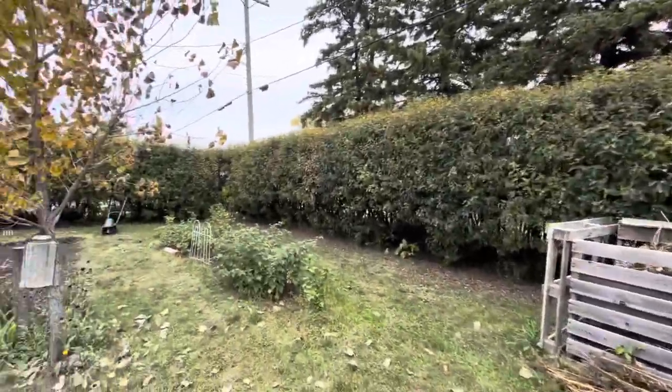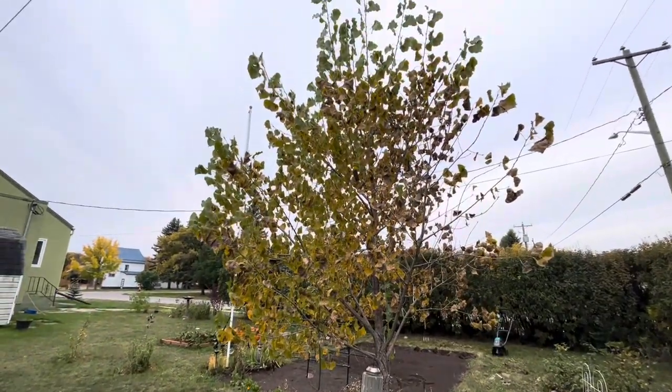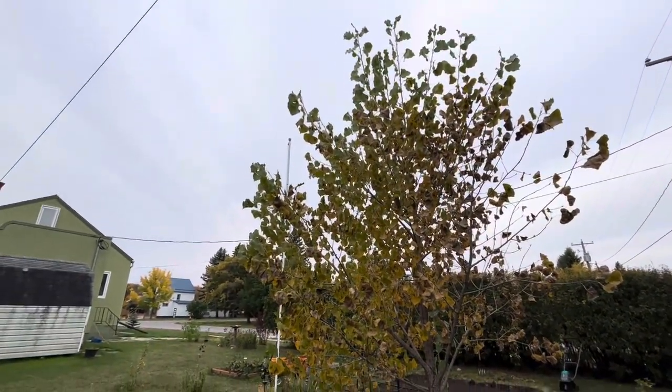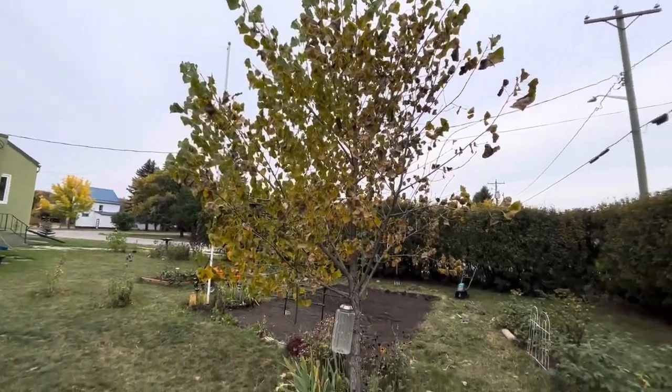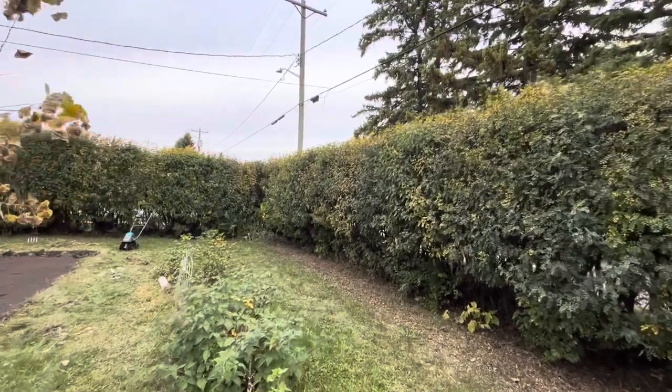Okay, I have to get back to work. It's getting cloudy. Gary's on the other side of the hedge, trimming.